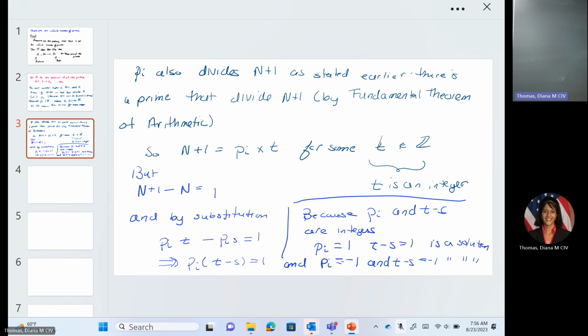But now we have a problem, because that tells you that pi is either 1 or minus 1. And that can't happen, because then it won't be a prime number. 1 is not a prime number. So pi is an integer because a prime is always an integer. And because t and s are integers, that factor has to be an integer. The difference of integers are integers.